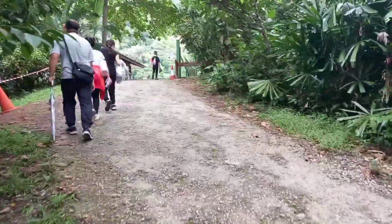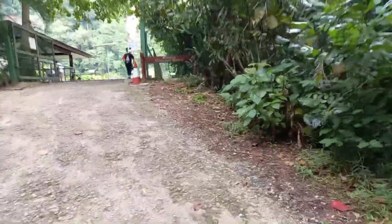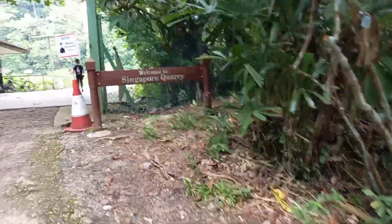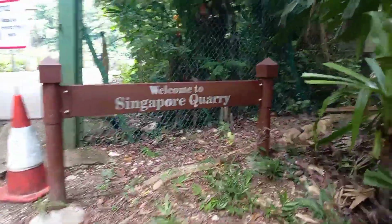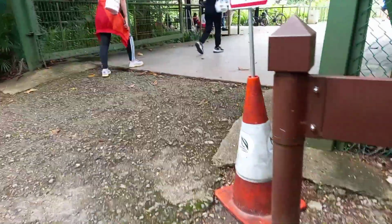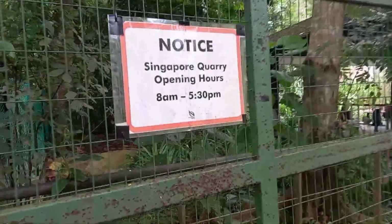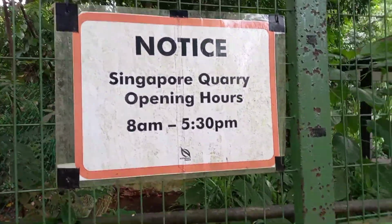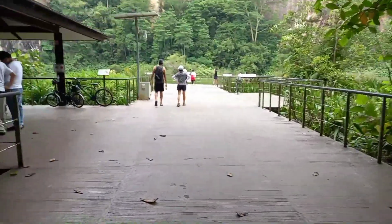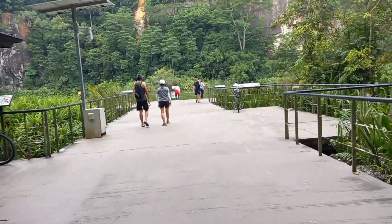So now, welcome to the Singapore Quarry. Welcome to Singapore Quarry. My first time to come here. So put on your mask on this side. Here, guys. Welcome to Singapore Quarry. Opening hours are 8 to 5:30 only, pala. So they will close after that. Pwede man daadaan, dahil ikan anong diri, bro. Sorry, I didn't know.